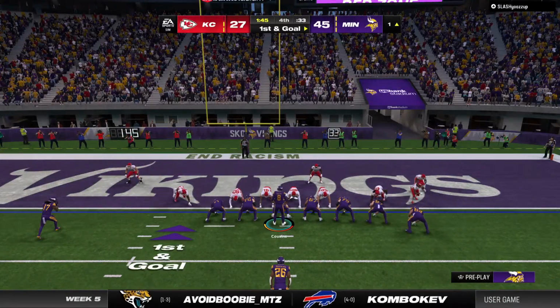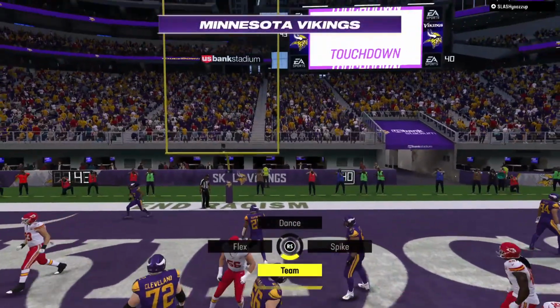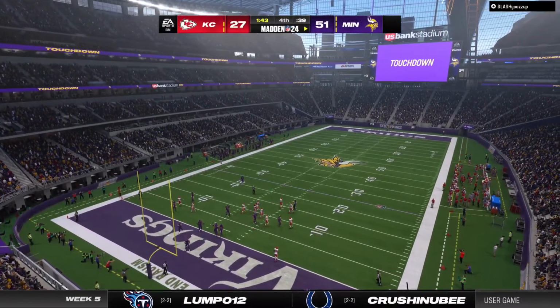Defense gets him the ball via the turnover. Now can this offense cash in? 1st and goal. They'll look to run with Nwangu. And he'll get him. Touchdown, Minnesota. A touchdown run there from a yard out.